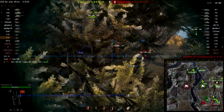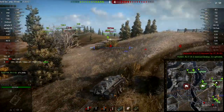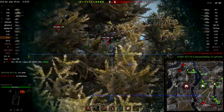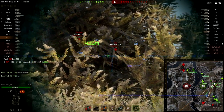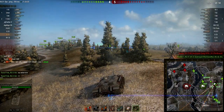Let's see if I can get any shots in there. Nope. Now going up a hill. There you go. It's about 27. So it's pretty fast going up a hill. And now I'm going to try and get some side shots in on the T-34, which is showing up periodically. I don't know if I hit him that time.